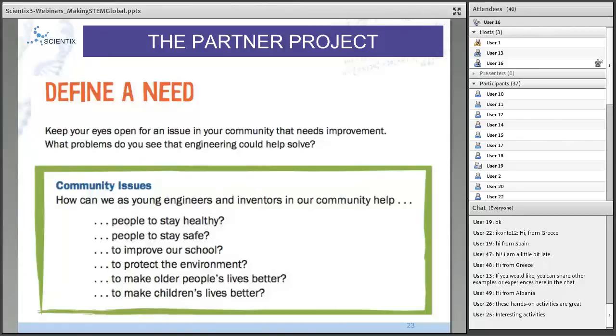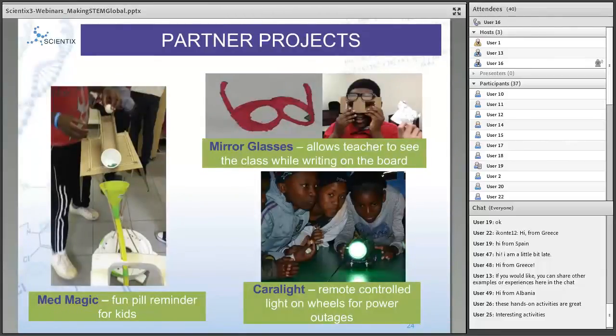I'm going to share some of the original projects that kids have invented before. They include mirror glasses from a club in the southern part of the U.S., in Mississippi. They saw a need to make their teachers' lives easier. The invention allows their teacher to monitor their class while facing the board. They can look in the mirror and see what their kids are up to behind them.